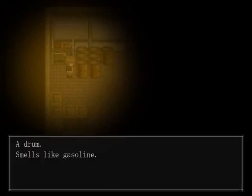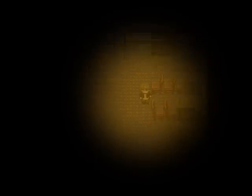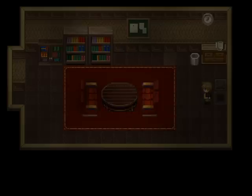Full of unused equipment. Hello, barrels. Miscellaneous goods. A drum. Smells like gasoline. So we got gasoline, we got oil, and we have lots of chairs. Let's get out of here.